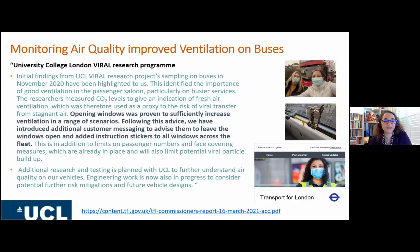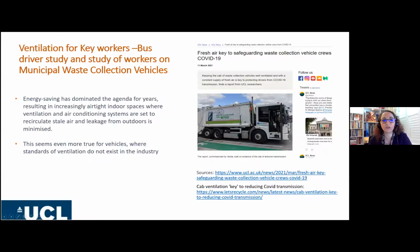So following this advice, they added these instruction stickers to all the windows across the fleet, advising passengers to leave the windows open. They've also completely modified the ventilation systems to create a separate one for the bus drivers in order to protect them, because their exposure was obviously more significant as they were on the bus for longer every day. Besides bus drivers, we also looked at workers on municipal waste collection vehicles.